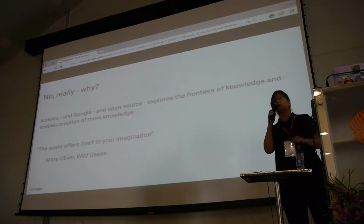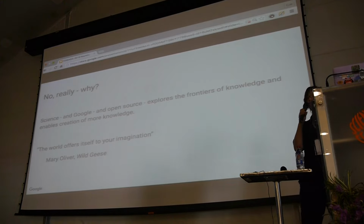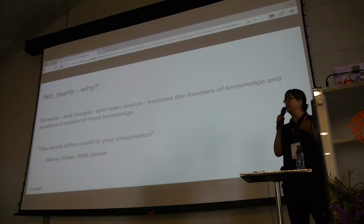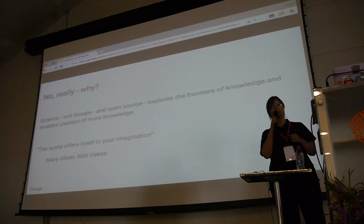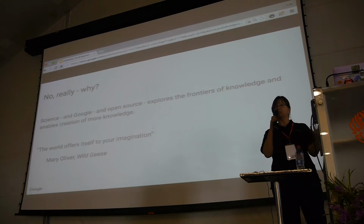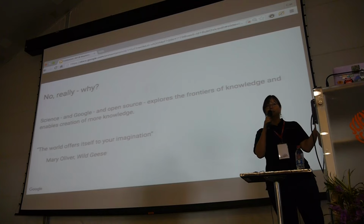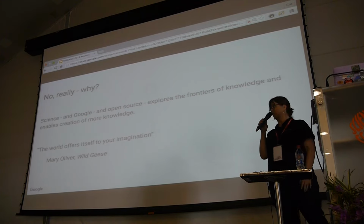No, really, why does Google care about science? Well, science and open source are all about creating new knowledge. And as you know, Google is all about organizing the world's information and making it universally accessible. So the more information there is, the more information we get to organize and make accessible. So it's really a net win for us all.